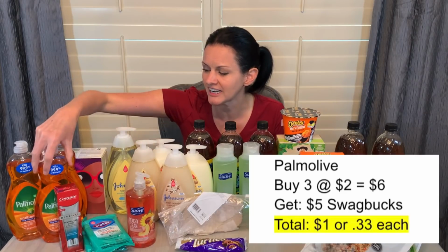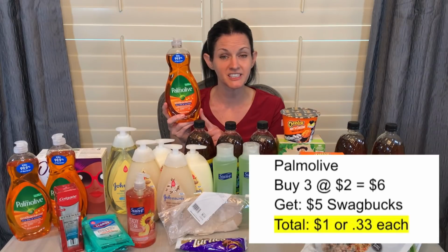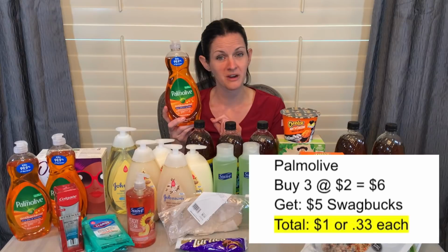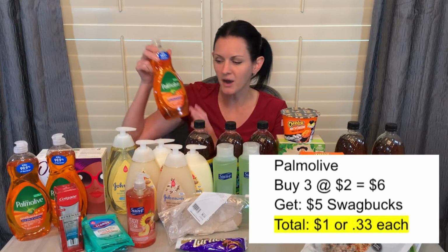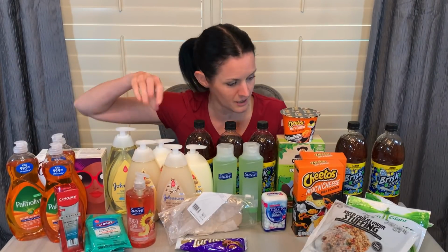The Palmolive deal I did last week. This is a Swag Bucks offer. These are still priced at $2 at my store, and I grabbed 3 of them for a total cost of $6. Swag Bucks is giving $5 back when you buy 3, making it $1 for all 3, or just 33 cents a bottle.